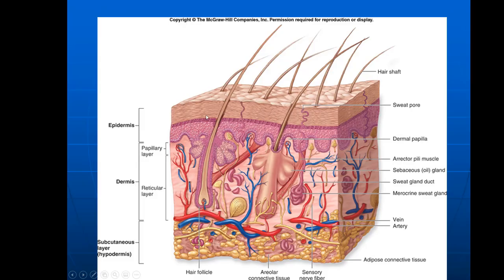So here's the overall picture of the skin. So right now we're focused on this. This is the epidermis. Everything from here to here would be the dermis. And then this is the hypodermis out here. The hypodermis is also known as the subcutaneous layer.